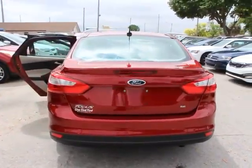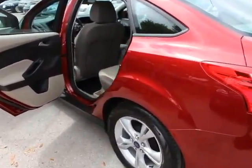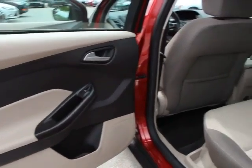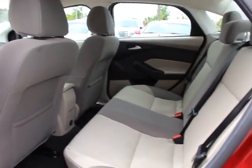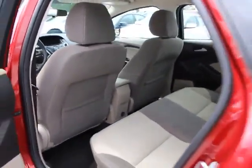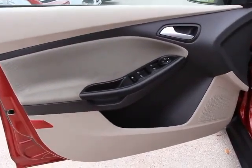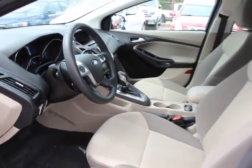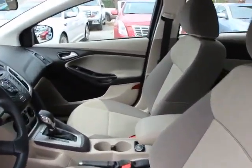Here are some of this vehicle's great options: traction control, dual airbags, power steering, alloy wheels, air conditioning, front AM/FM CD MP3 radio, electronic stability control, power windows, rear window defroster, compass, trip computer, CD player, remote keyless entry, tachometer, panic alarm, brake assist, front bucket seats, driver vanity mirror, tilt steering wheel, passenger vanity mirror.